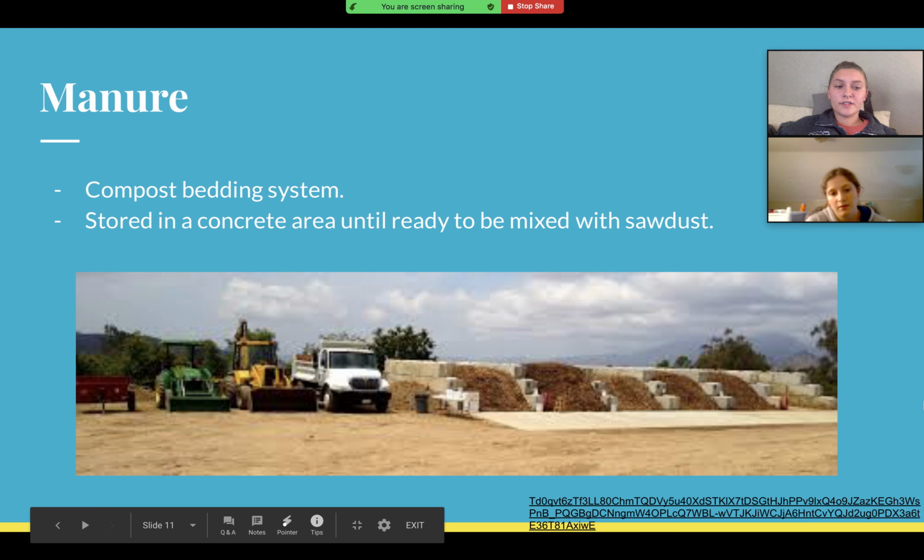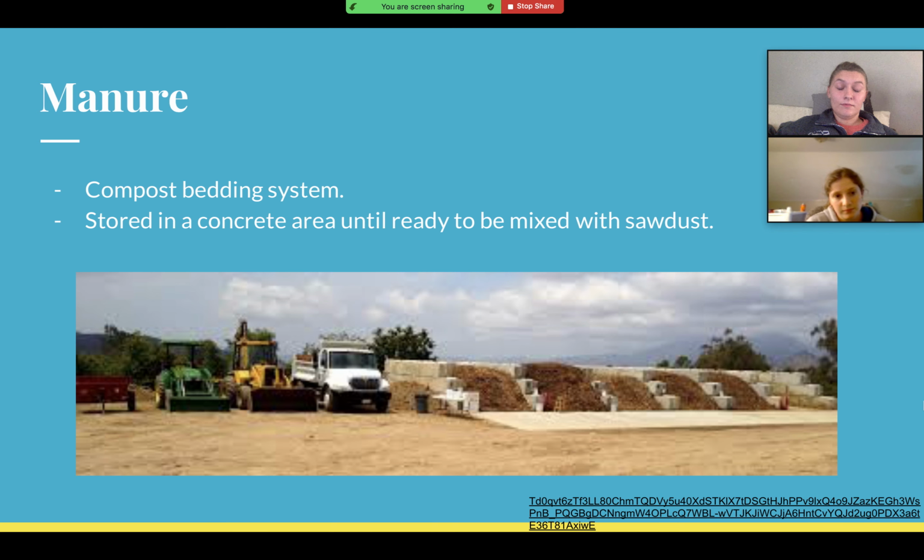So for our manure system on our farm, we obviously do compost bedding for our compost barn, and all of our manure gets stored in concrete pits like pictured below. Some are stored with manure, some are with sand, and that is until they're ready to be mixed with the sand and sawdust to make our compost.